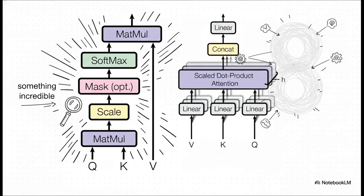Let's see how this all builds into something so powerful. The raw calculation here is a basic core mechanism, scaled dot-product attention, which you can see on the left. But the authors quickly found that doing this single function with full dimensionality just wasn't enough to capture really complex language nuances. So what did they do? They created multi-head attention on the right. They literally take that attention mechanism, linearly project the queries, keys, and values, and run it 8 times in parallel. They call these 8 parallel layers heads.